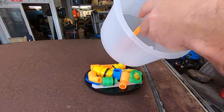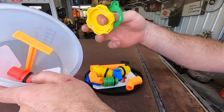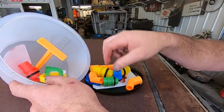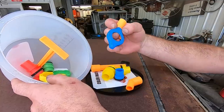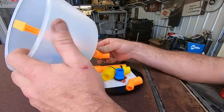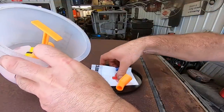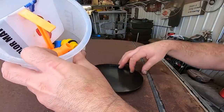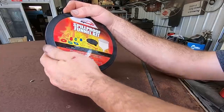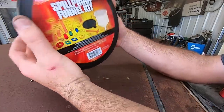Here's that stopper I was talking about. Put that in there. Then you got all these color-coded adapters. This is for thread-on caps. This is for those smaller caps. Another smaller version. And then these are just regular adapters for filling up open holes. Pretty neat piece there. EP Auto Spillproof Funnel Kit. I think I got it on the Amazonia. Good stuff.